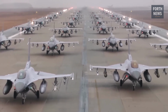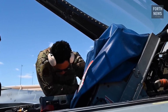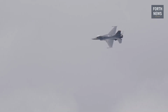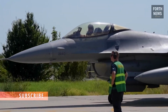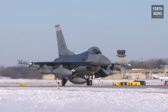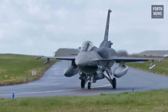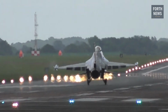In conclusion, the F-16A Fighting Falcon is more than just an aircraft. It is a symbol of innovation, adaptability, and resilience in the face of evolving challenges. Its design, technology, and operational history have made it a cornerstone of modern air power, shaping the future of aerial combat. As we look toward the future, we must continue to honor and learn from the legacy of the F-16A Fighting Falcon.